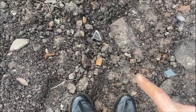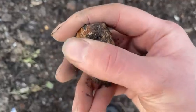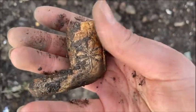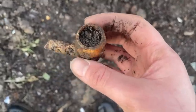Just at my feet, Mum was showing me a little bottle, and I found an Irish clay pipe. Yeah, look, it's really highly detailed. Then we've got a Celtic harp and two shamrocks, one on that side and one on the other. Really detailed, I can take some prints from that.